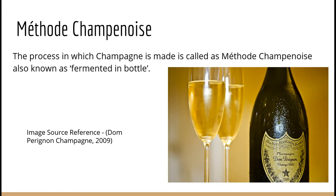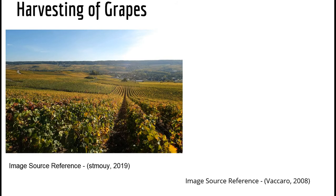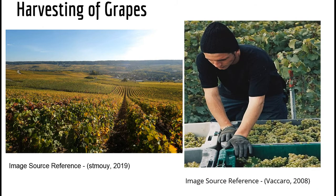However, the process first starts with harvesting of the grapes. This particular picture belongs to a champagne vineyard located in Champagne region. Harvesting of grapes means when the grapes have reached their ripeness and there is a balance between sugar and acidity levels, only then the grapes are plucked or harvested.